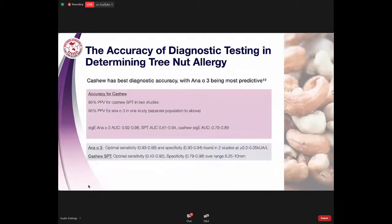So of all the tree nuts, cashew appears the most accurate. The Ana o 3, which is the cashew nut component, is the most predictive for allergy compared to its skin prick test and whole nut IgE. So cashew has a 95% PPV for both skin prick test and Ana o 3 in different studies.